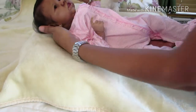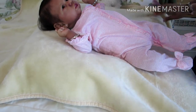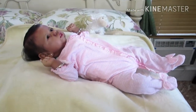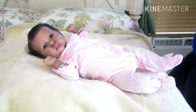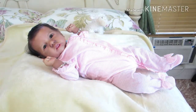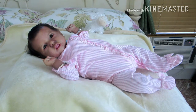Today I'm going to change Jay into her onesie. Let me see, I have to adjust the camera a bit. Okay, yeah, I can see my lighting. Let me close this blind a bit. Is that better? No. Wow, I'm getting so much light. Is that better? I think a little bit better. So I hope everyone is having a great day.